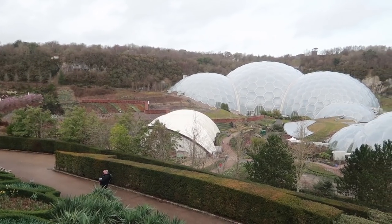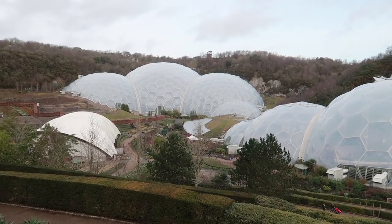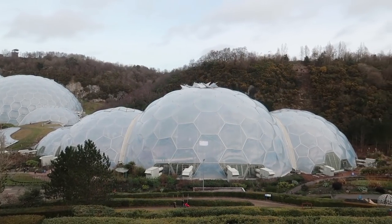There's a restaurant area in the middle of the two biomes. And the whole of this ex-China clay pit, which really had no other use. You can't really use this land for farming or for anything else. But the whole rest of this pit has been planted up with different areas, and it's just such a little microbiome that they can grow all kinds of amazing plants down there. It's a fabulous place. You really must visit.